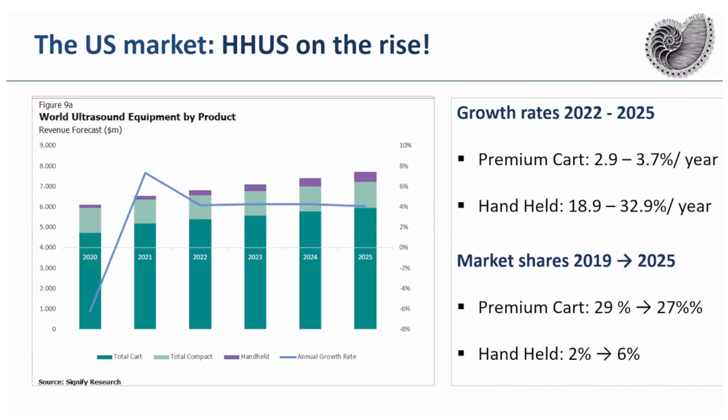and you can see that the annual growth rate for handheld systems is much higher than compared to all card-based systems. The high-end machines, premium card systems, have a growth which is expected to be until 2025 by around 3%, whereas the handheld system market is growing by 20 to 30% a year until the year 2025. And these data are from the last year.